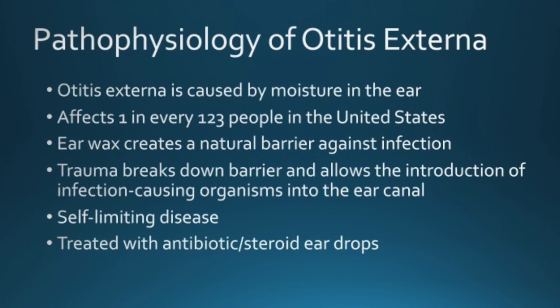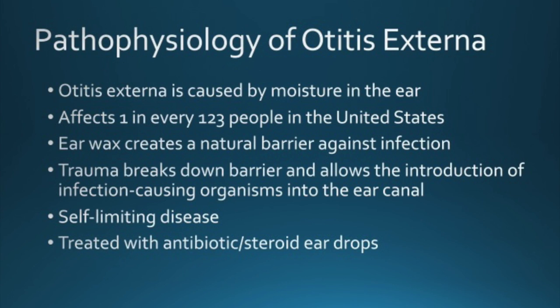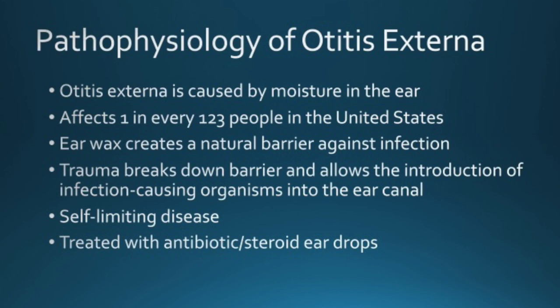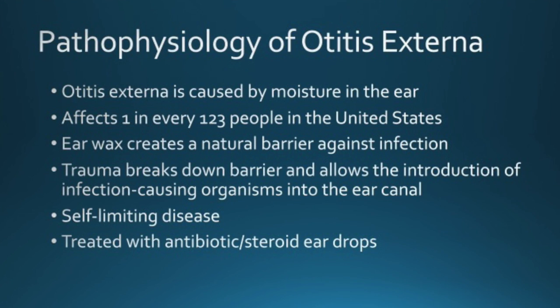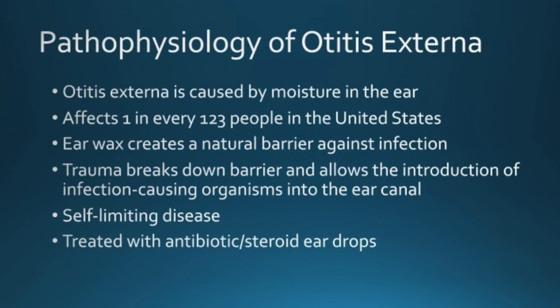Some providers may prescribe an eardrop with a steroid to reduce inflammation, which has been found to reduce ear pain in many patients. If antibiotic drops alone are prescribed, gentamicin is most commonly used. If combination drops are prescribed, hydrocortisone with neomycin or ciprofloxacin is most commonly used.